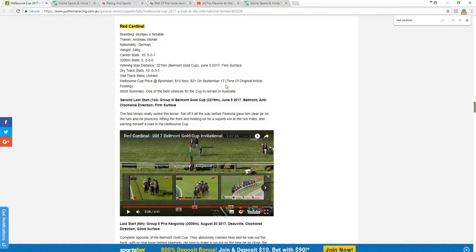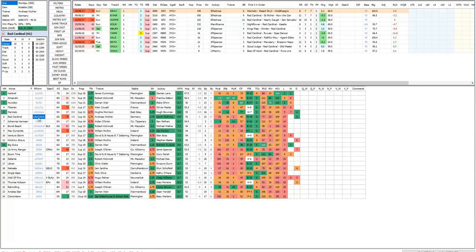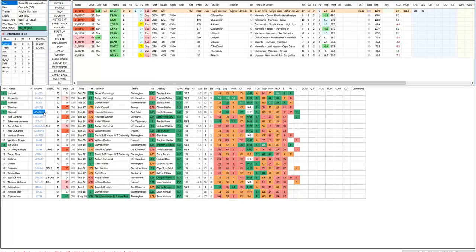His next run after this was the Kergolay race behind Marmello. He carried 60 kilos there. He drops to 55 kilos. Marmello carried 59 kilos there and drops a similar weight to 55. So he meets him marginally better at the weights.